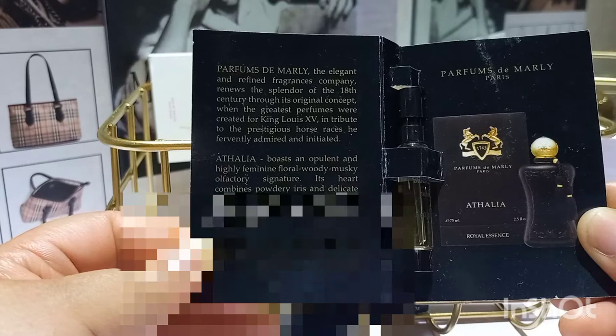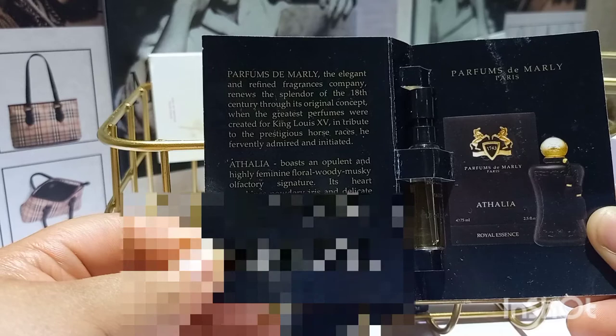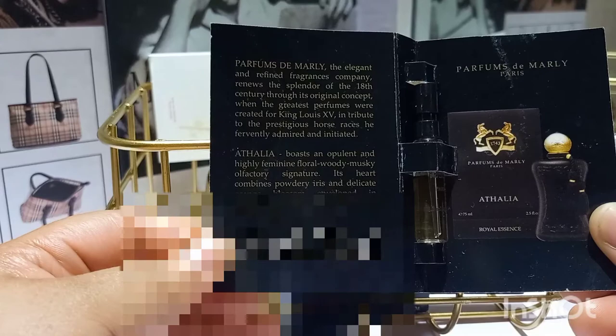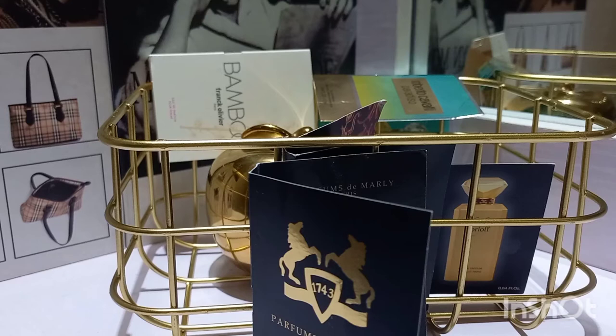So Athalia boasts an opulent and highly feminine floral, woody, musky olfactory signature. Its heart combines powdery iris and delicate orange blossom, enveloped in mysterious amber and caressed by white musk. All right, this is quite a romanticized description, but let's see, what do I get here? Okay, so the top notes are orange blossom, the middle is iris, the base is white musk and amber. So in terms of the note composition, it's quite straightforward, not too many notes in here.